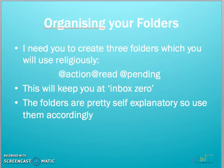So next we're going to do is organising your folders. Now this works really well for me. You might be able to name yours differently, you might need to, but I go for action, read and pending. And then I have a folder per customer, per client, and then for certain courses I might have other ones too. So action, obviously you need to action it. Read, you read it, and pending is when you're waiting on someone else.